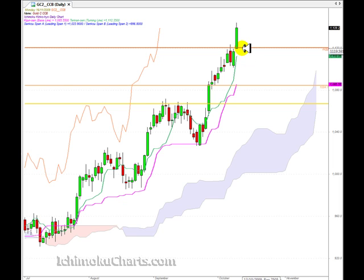The market also had a very strong close up above this important resistance level of 1120, and we were waiting for the market to test that level and have a strong bullish close up above that level.